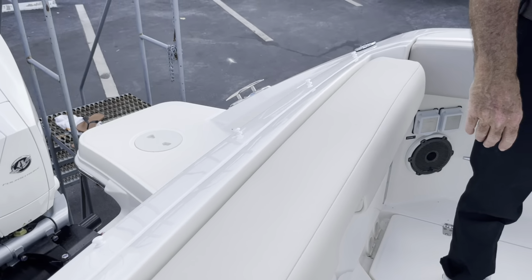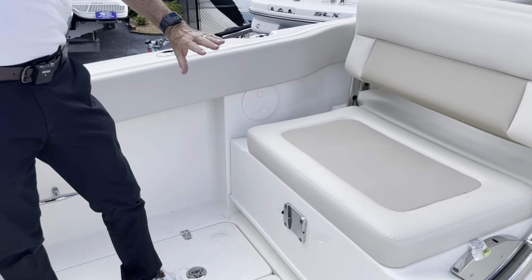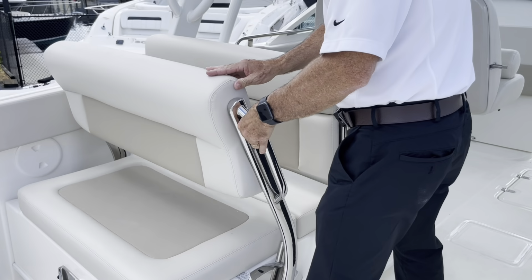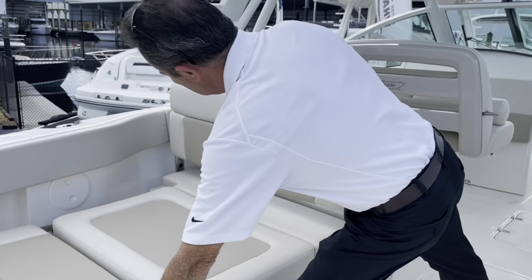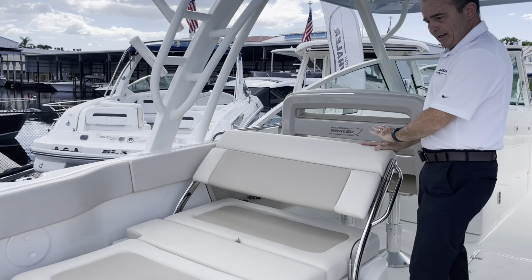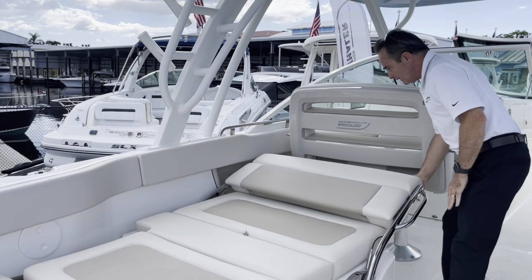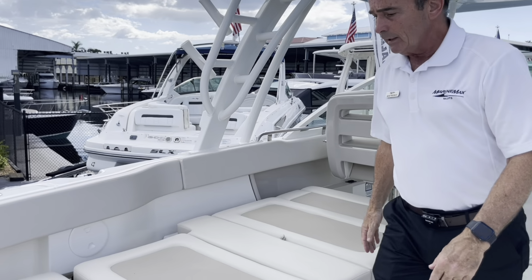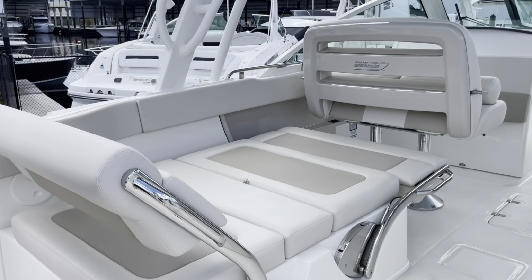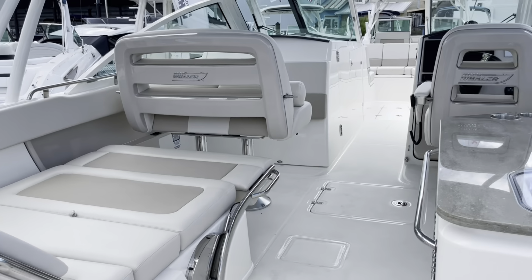So it's set up very, very nicely. Again, on this side, we've got a table that comes out. You've got storage underneath the seat. The seat goes up and down, so you can bring it back all the way this way. You can have it to lounge this way. You can bring this all the way down, and then you can lounge that way. So what an incredible seat this is. Whoever invented it was phenomenal.